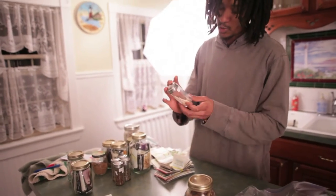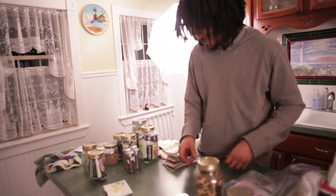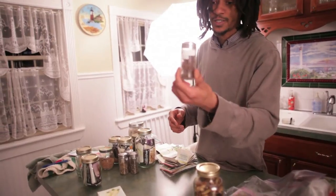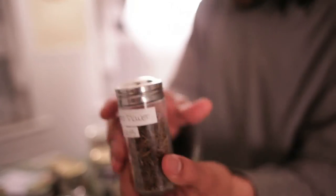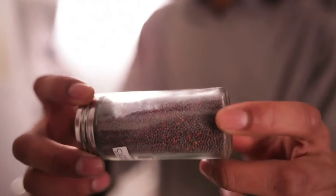That's Sikkim Cucumber 2013. That's actually yours, from the Sikkim Cucumber that you gave me. Nice. Heirloom, save your seeds. Cosmos Flower, got these from Mark. Another good flower. Good for bees, beneficial insects, all about those insects that help you. The Cosmos Flower is from last year. Mizuna. I gotta grow the Mizuna. Look how many Mizuna seeds I have. That is awesome.